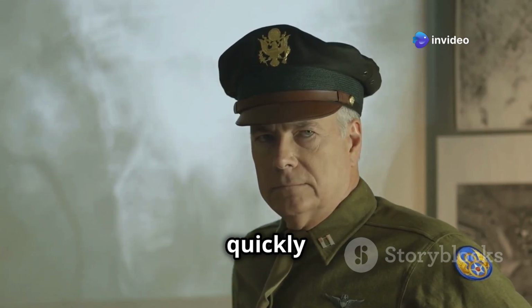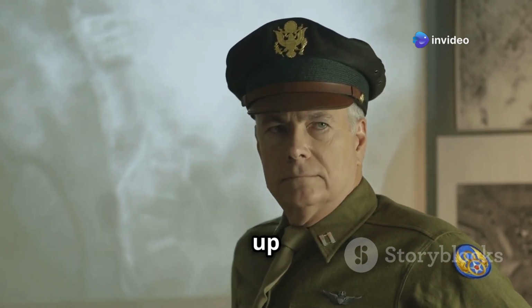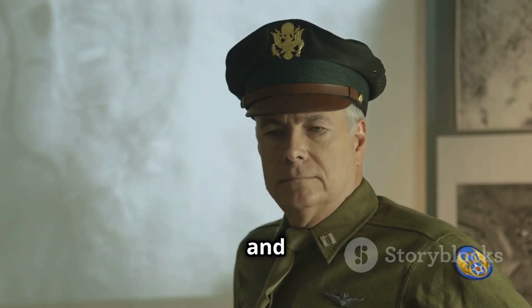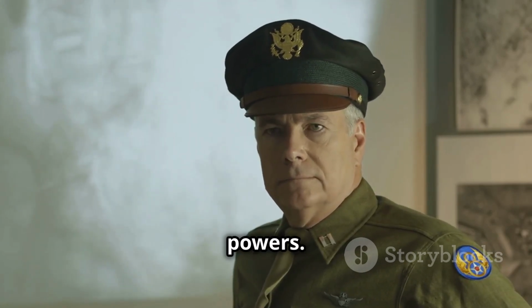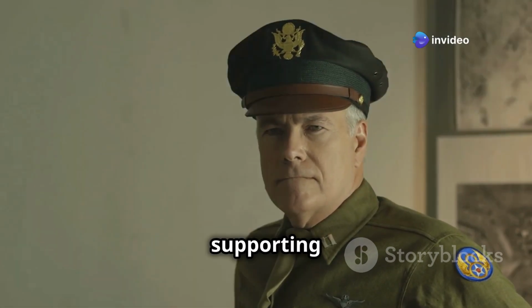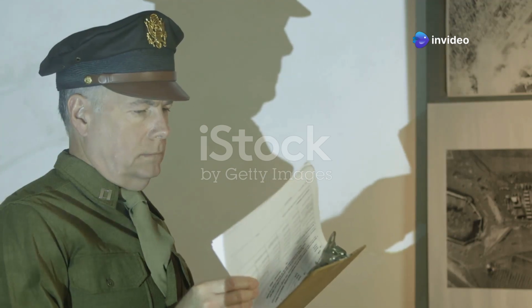The Allies moved quickly to establish a presence, setting up bases and weather stations to ensure that Greenland would serve their interests and not those of the Axis powers. This move was crucial in maintaining control over the North Atlantic and supporting the broader war effort.